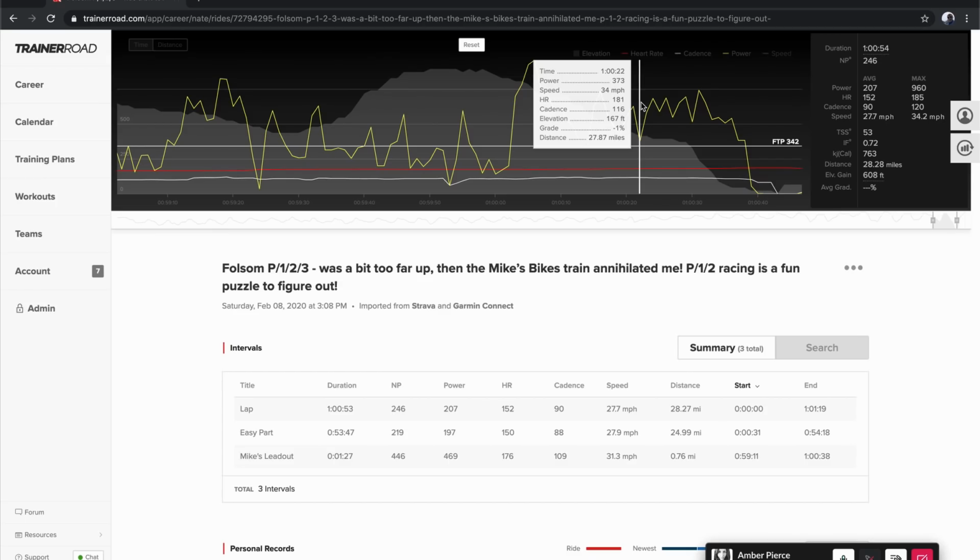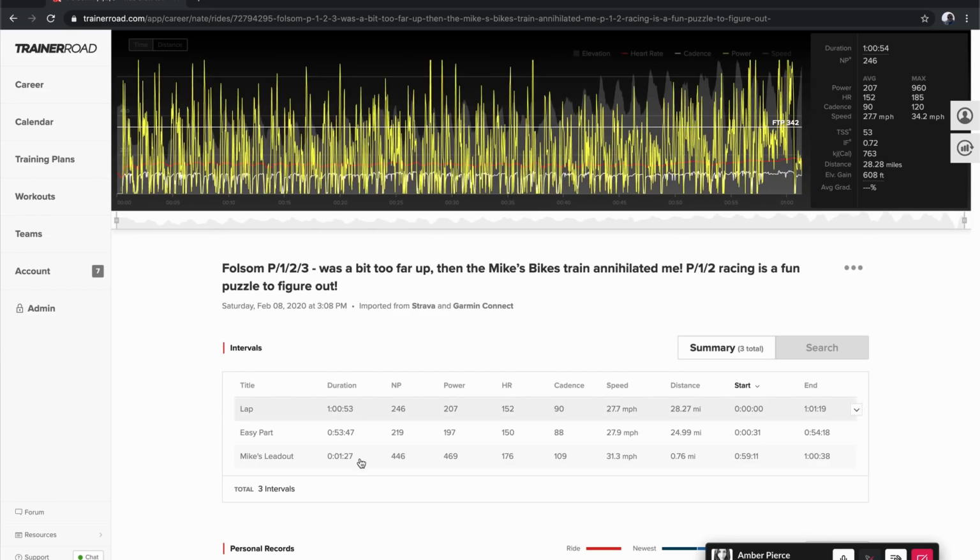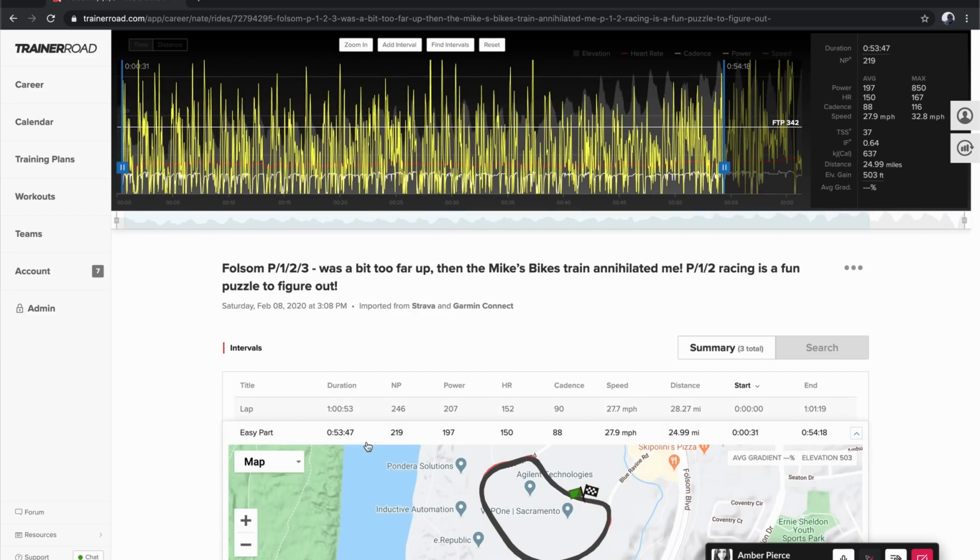When you raced in crits as a pro, would you take any calories in during the race? I would try. It's really hard to, because especially if it's a technical course, sometimes it's hard to get your hands off the bars, but I would at least try to take a gel, and I would definitely preload. So I would preload with hydration and preload with carbohydrate before the race, so that if things got wild and I didn't get a chance to take on calories, I would at least have that preloaded fuel to go off from. But in this race, I think you could have eaten. I could have eaten a lot. Yeah, definitely, especially in that section.